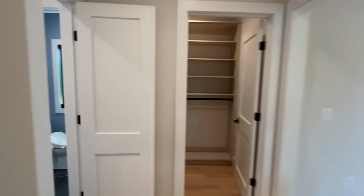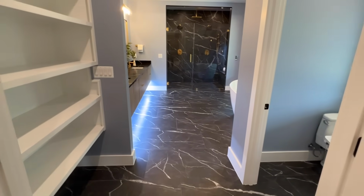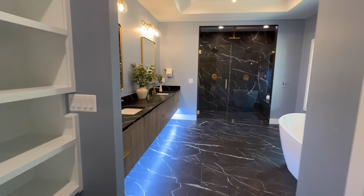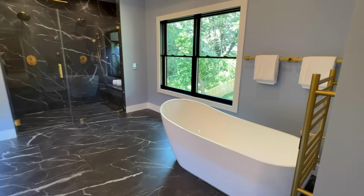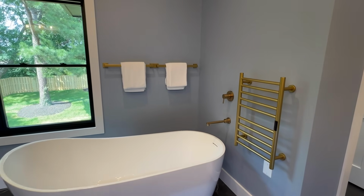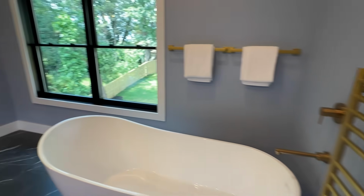All right, so this bathroom is on another level. So to start with, we have the Toto toilet. We got the dark gray flooring that's heated floors. We got these shelves over here. We got the under cabinet lighting, and we got our soaking tub. Pretty good size soaking tub, and then the heated towel rack. So that's always a nice feature to have. I'm surprised I don't see that more often.